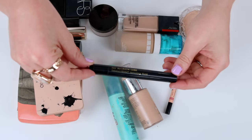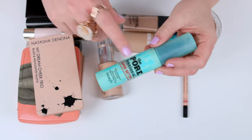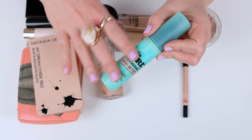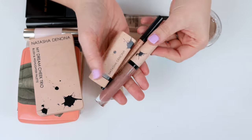Pat McGrath Labs Intensified Stick. Very self-explanatory, absolutely coming with me. This is a Benefit Professional setting spray. I actually really like this setting spray, and the travel size is perfect. You know I'm taking these three, right?